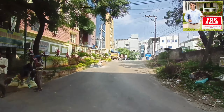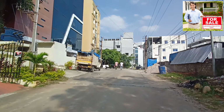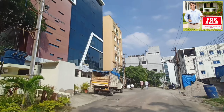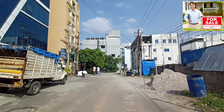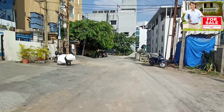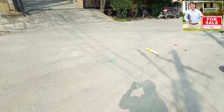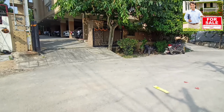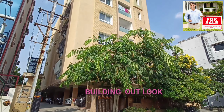3 BHK duplex flat for sale, Hitech City. This is a dead end road, left side last building, standalone building. It is very near to Hitech's main road. This is the building outlook. One of the best resale flats in Hitech City.